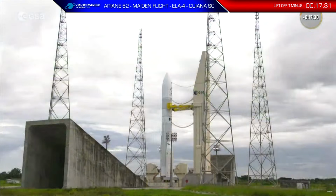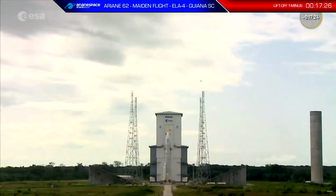Well, a rocket is nothing without its launch pad, and we've built a whole new launch system for Ariane 6, which really is a massive feat of engineering. But Tina, what do we actually mean by launch system?